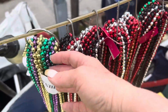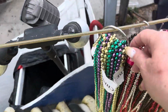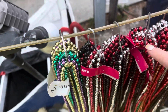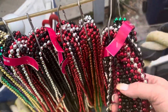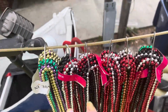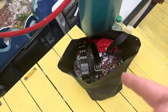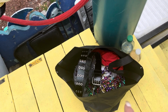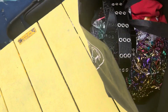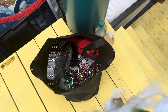Right, so I set myself up here. We've got this line that runs all the way down, and it's just much easier to organize your beads on these things. So then you just grab them, because they get tangled really easily. So this way, it's a short parade. I shouldn't really need any more than that. If I do need more, I've got backup beads in here, but we have one more parade next week. And I'm hoping that maybe I can get away with not buying any more beads and just be good for that and then be done with the season.